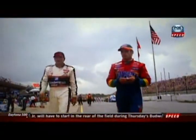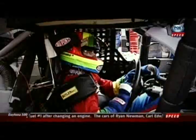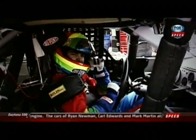On the surface, those two could not have been more different. Earnhardt threatening, a predatory presence slouched in that black 3. Gordon, just the opposite, open and inviting, all rainbow warrior color and smiles.